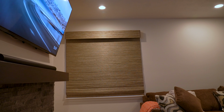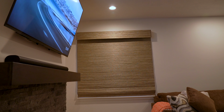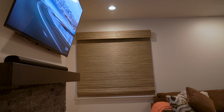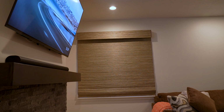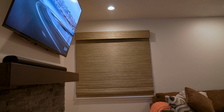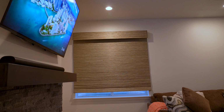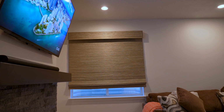Sorry, I'm not sure which of the theater blinds you'd like to control. You see, that's the error that I get when I don't say both. So I can say it again. Hey, open both theater blinds to 50%. Got it. Opening 2 curtains to 50%. And now she's executing as such.